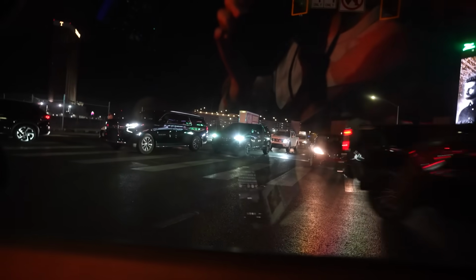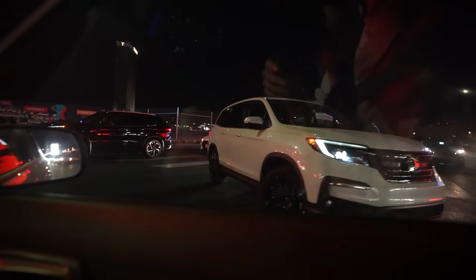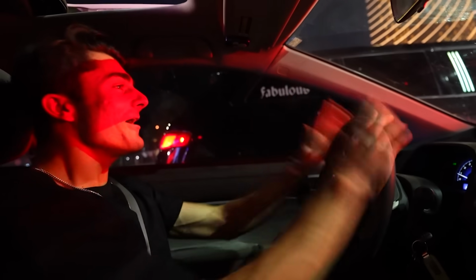Dude, this is so scary. We're just stuck in the middle of the intersection right now. Sorry. Oh man, everyone is trying to go. No way. I'm the only one, dude. Are you furthest back? Yes. Move! Sorry. I hate my life. I hate my life so much right now. Go!